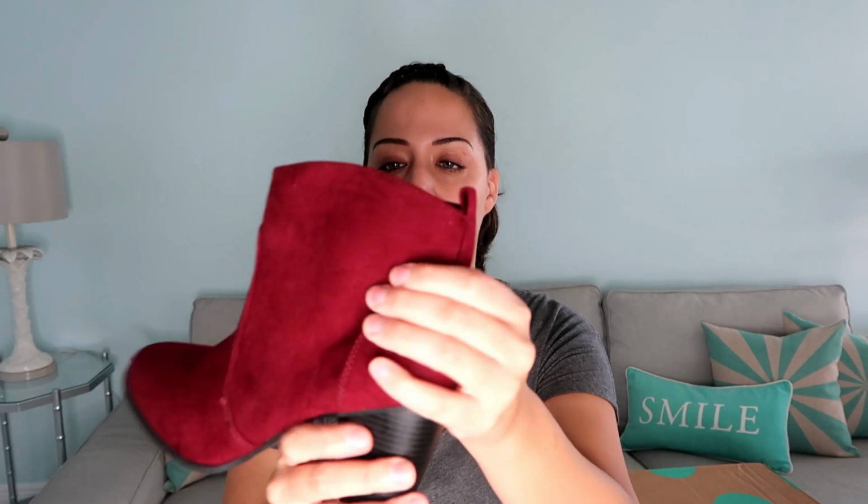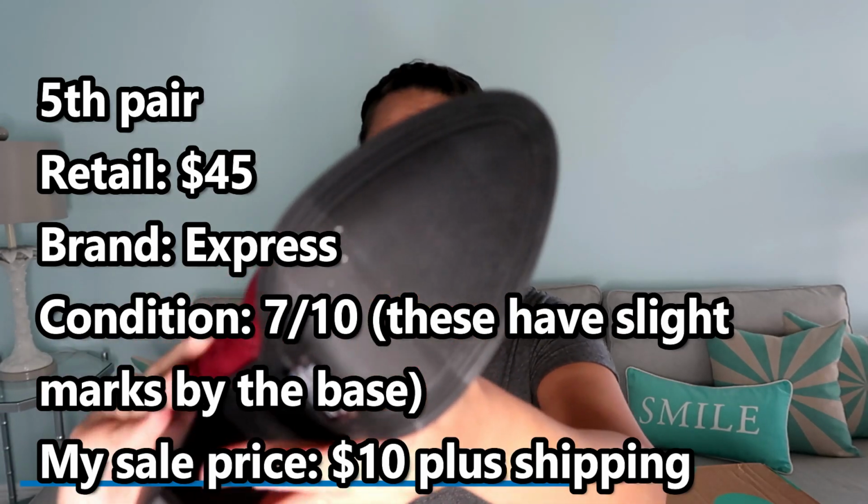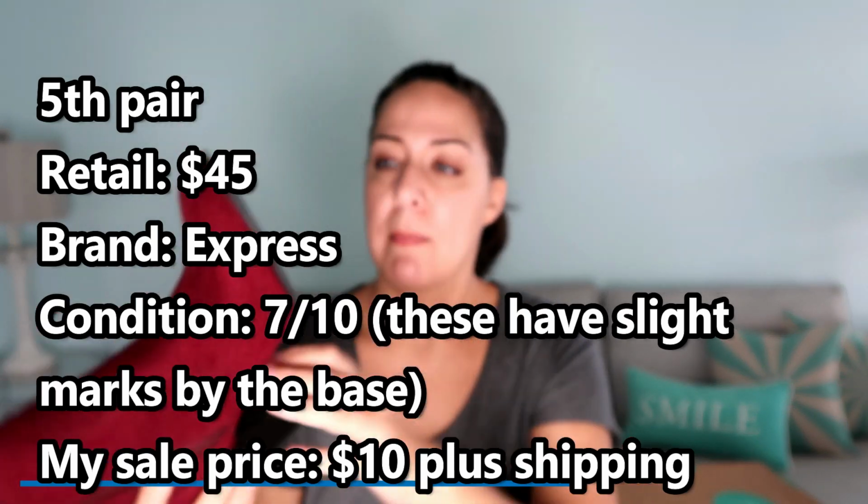Zip on the side. These are a faux suede, stacked heel, excellent condition. This really might have been tried on. I don't think these saw outside wear at all. Yeah, these might be new. What size are you? Size 10. Oh, I like they're a bigger size. These are beautiful. I might be able to get $15, $20 for this.